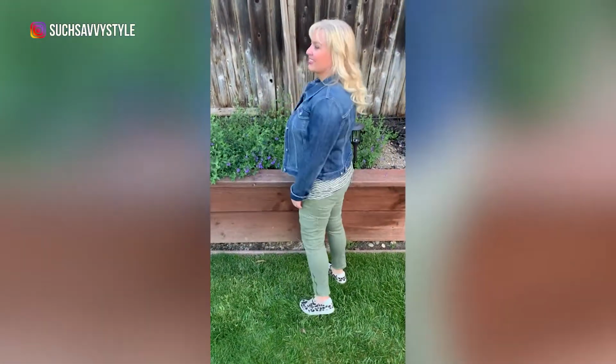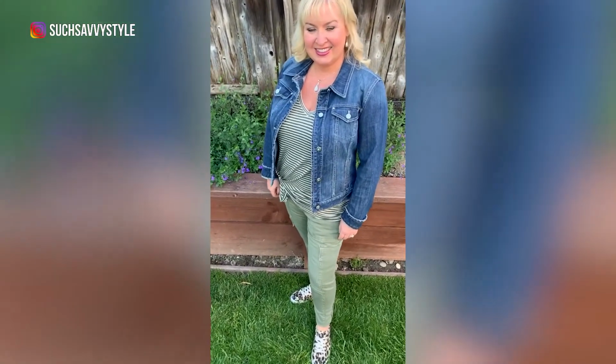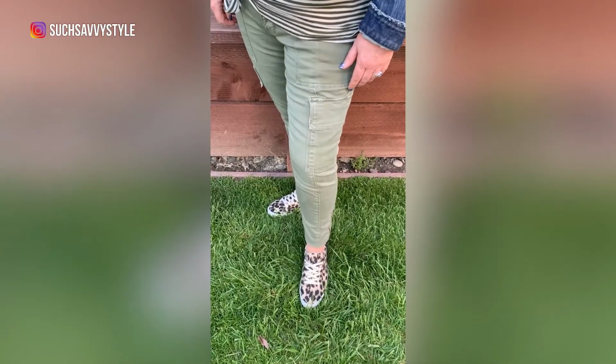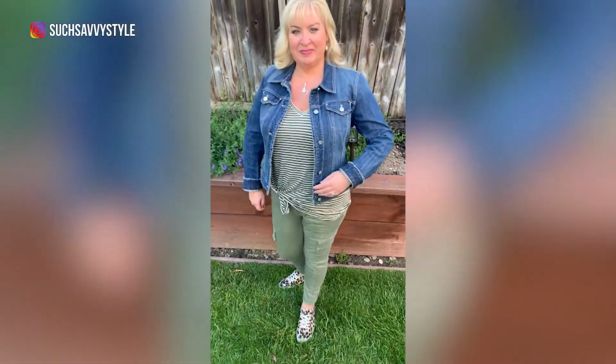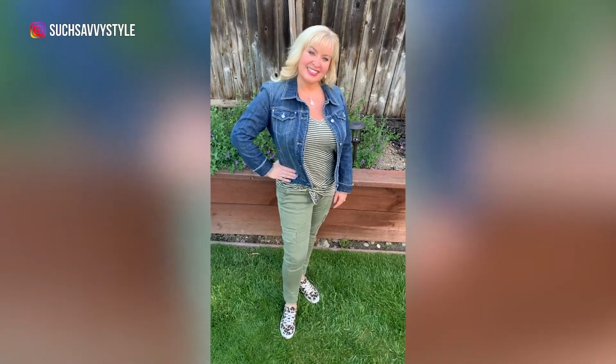I had green pants, although they weren't jeans, they were more of a khaki style cargo skinny legged pant. I also had this striped shirt and the jean jacket, a white necklace, and animal print shoes. They are different animal print shoes than the ones she has on, but you can tell this outfit is very similar and works really well, just like her outfit did. So I took the pieces that she used in her outfit and tried to find very similar pieces in my closet to recreate the outfit.